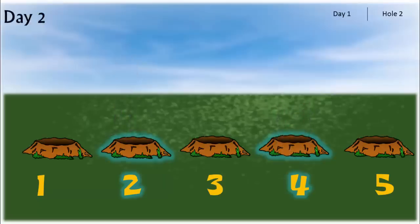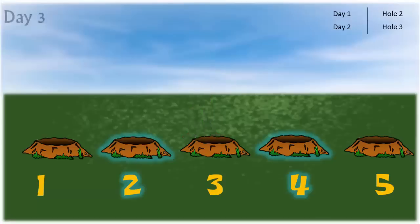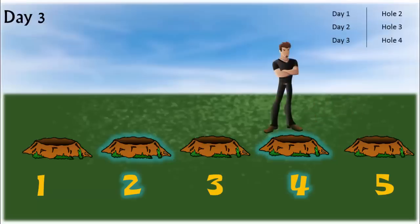So the next day it must be present in hole 3 or hole 5. You select hole 3 on day 2. If you find the fox in hole 3, then it's fine, but if not, it must have gone to hole 5 last night. On day 3, you have to select hole 4 because the fox had only one option to move from hole 5, that is to hole 4. And you should get it on day 3.